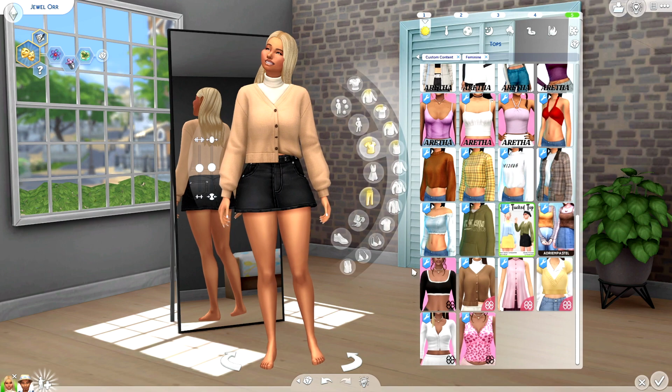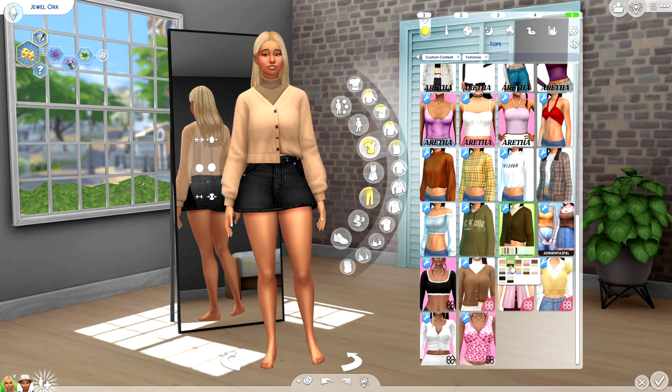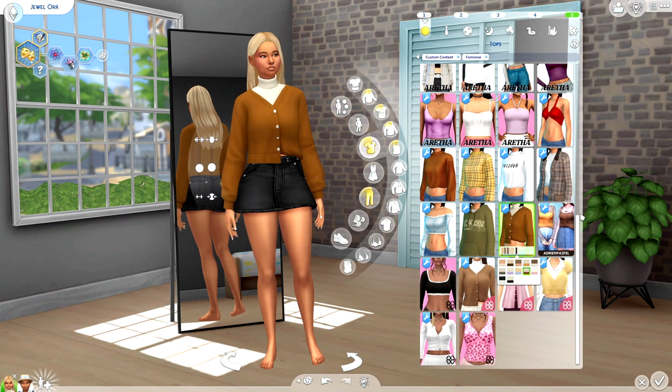We do have this cute little tucked top here from the Incheon set. I think that was a full body outfit, if I'm not mistaken. I can't remember. It may not have been. I think it might have been separate now that I think about it. But basically this just has some recolors to it.